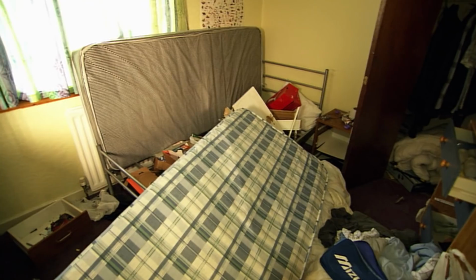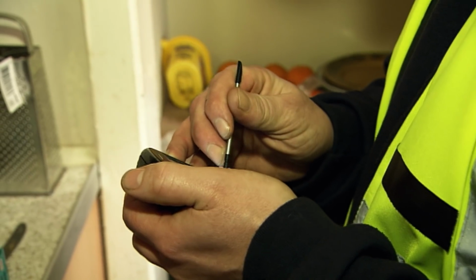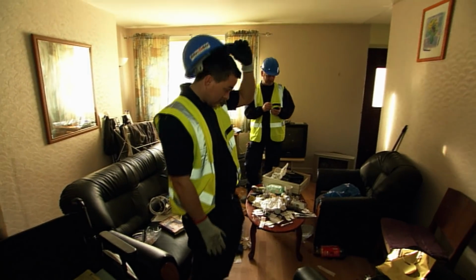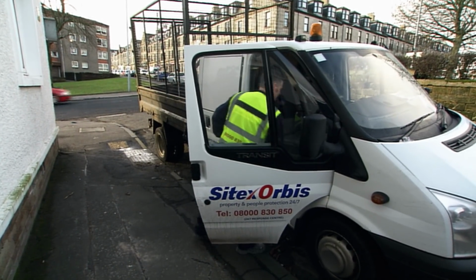Looks to be as if it was a young guy that lived here. Pretty messy as well. A risk calls for a risk assessment, and the camera doesn't lie. Is that your risk assessment done? That's it, that's risk assessment wrap up. Don't need these hats any. Take these off. Yes, the needles aren't going to fall out of the sky. The clear-out can begin.